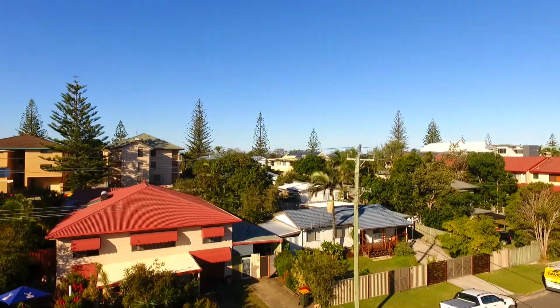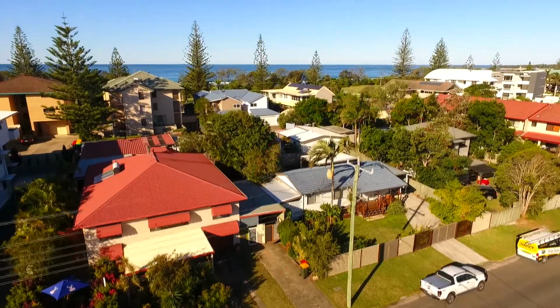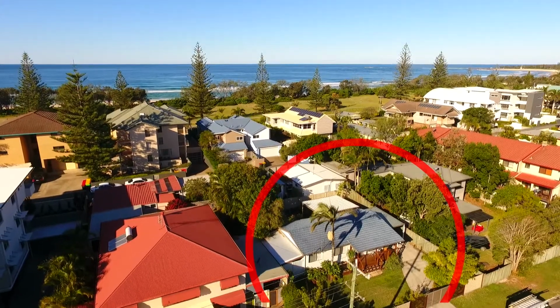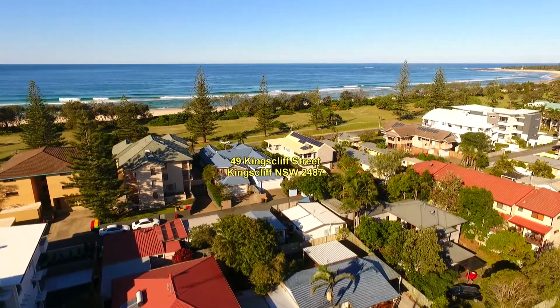Welcome to our video presentation of 49 Kingscliff Street, Kingscliff. What we have on offer here is a 3-bedroom beach house, just one street back from the beach. Here it is circled. And you can see the close proximity to Marine Parade and the beachfront.